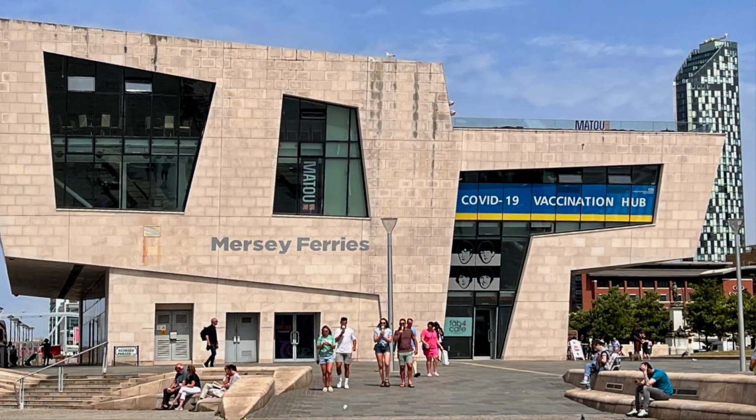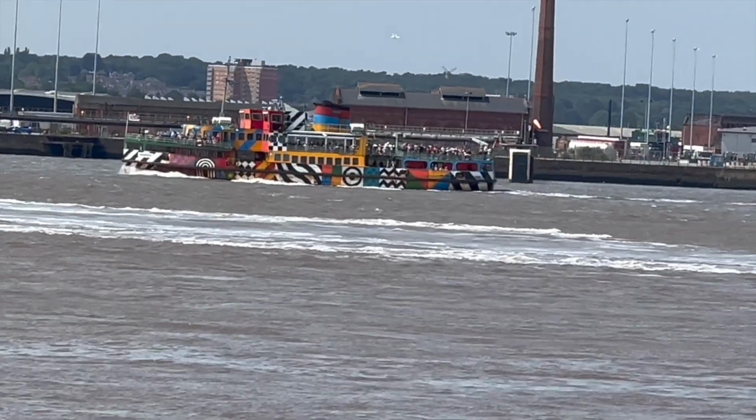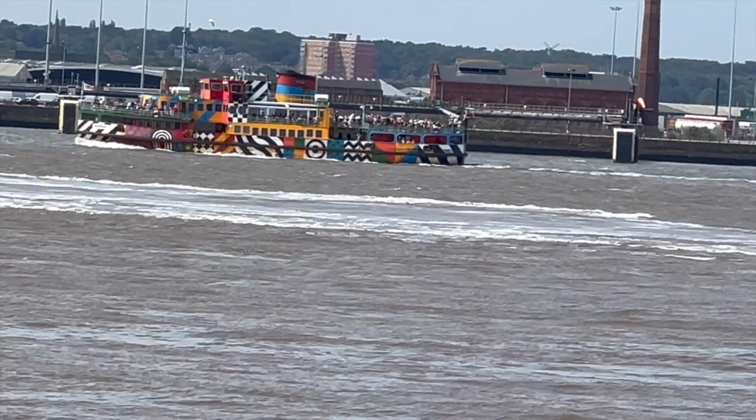You may be familiar with the song Ferry Cross the Mersey, and there is the Mersey Ferry, crossing, strangely enough, the Mersey River.